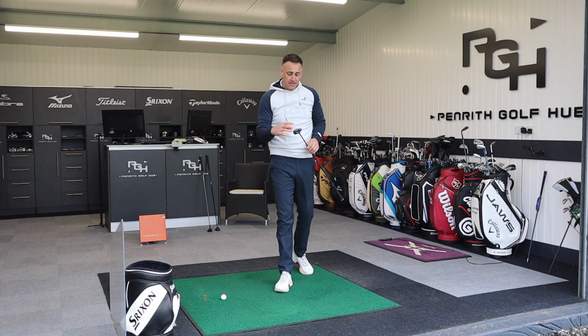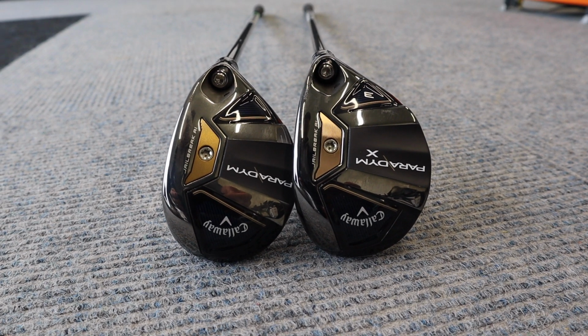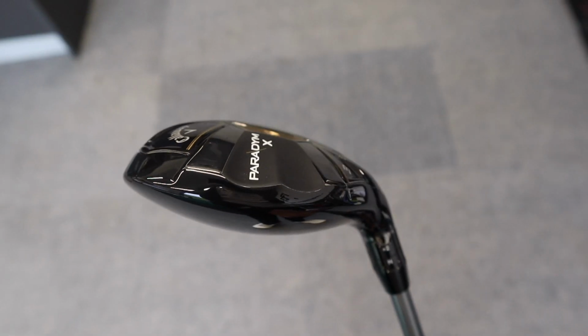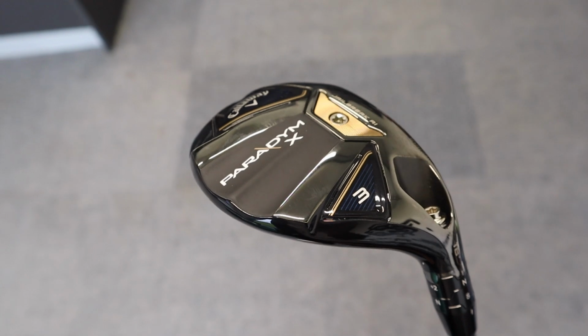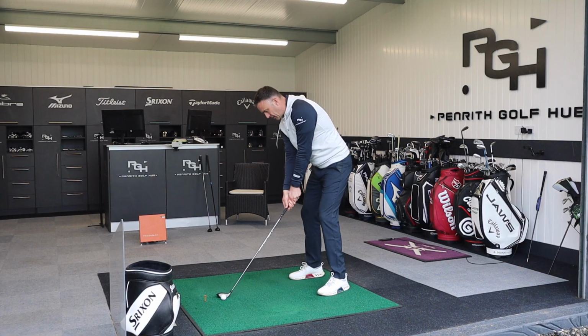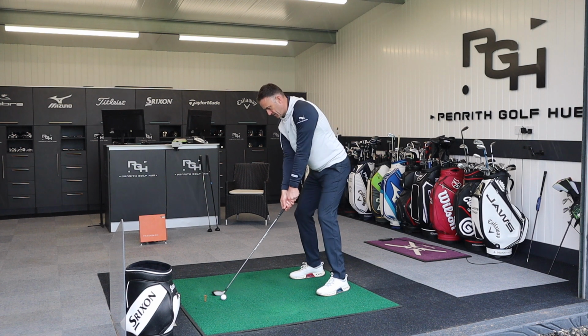So technology really in this head is exactly the same as what we're seeing in the other one. We've got this wave sole, which we're seeing in both. Again, we've seen this in the fairway wood, so increased turf interaction there. So very subtle changes, to be honest, between these two. A little bit more draw bias is what Callaway is saying. A little bit of a bigger footprint down by that golf ball, probably just a bit more confidence inspiring, a little bit more forgiveness.